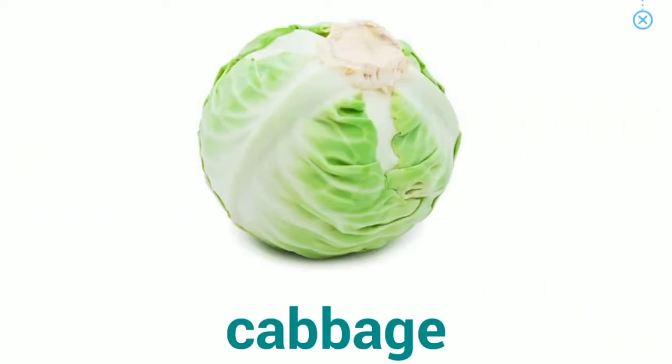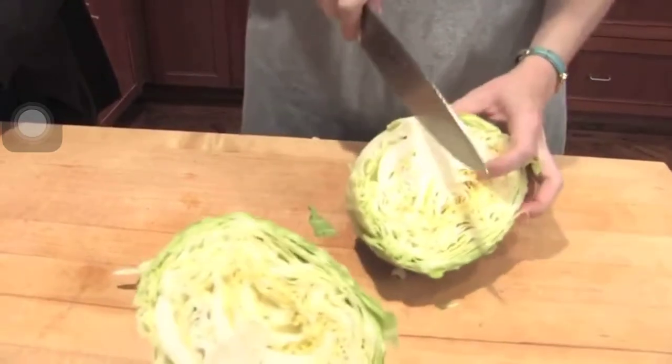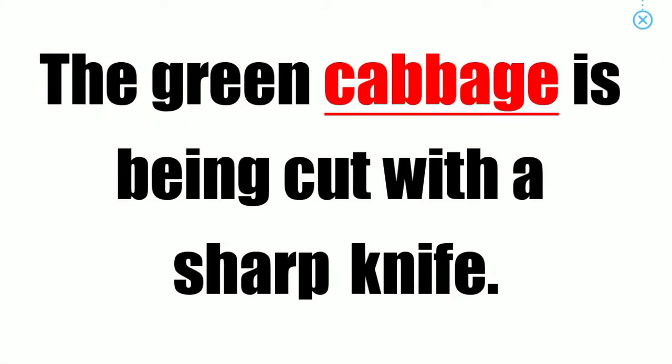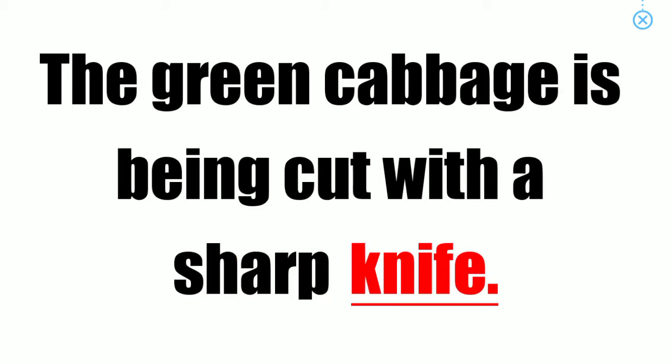Vegetables. Cabbage. The green cabbage is being cut with a sharp knife.